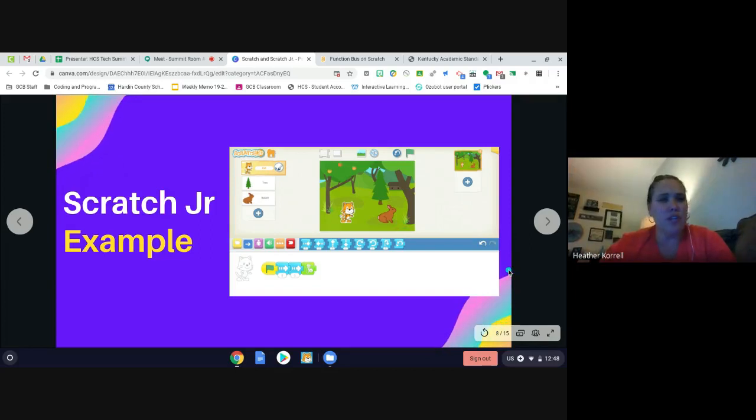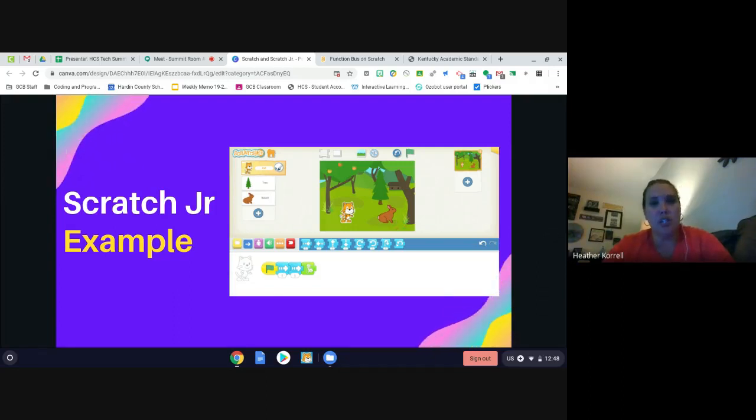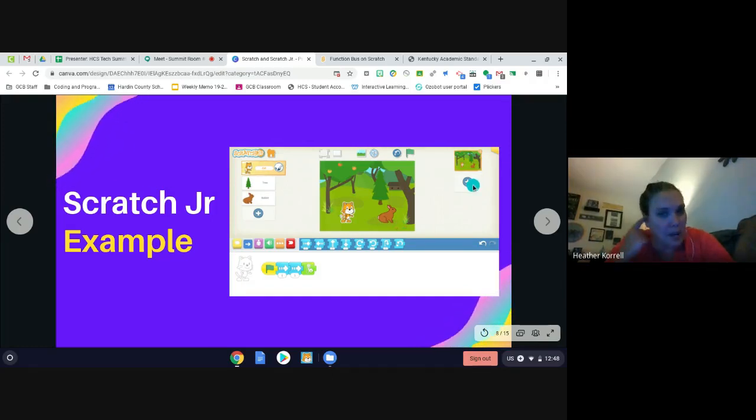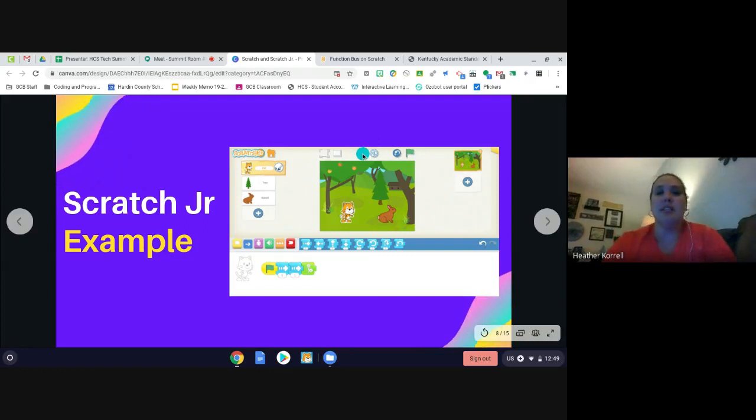But I think the Scratch Junior will make a little more sense. When I think about Scratch Junior, I really think about literacy connections, students creating scenes, students creating sequences of events. Because you'll notice over here, here's the scene that I'm working on. I can add another scene by clicking this plus sign button. And each time the scene can change. They could retell a story this way. They could tell their story this way. So that's something that I see for that.